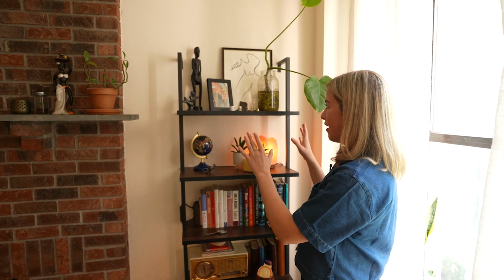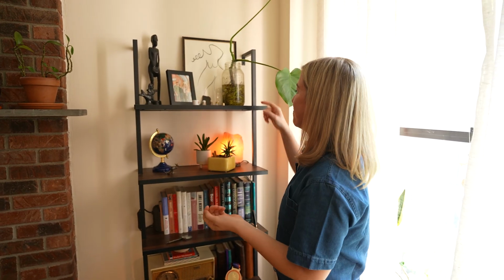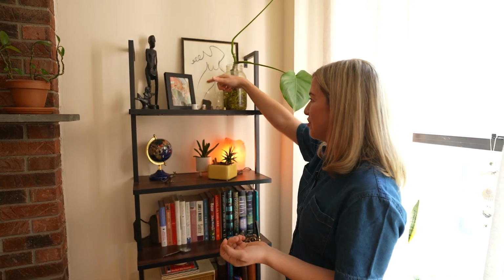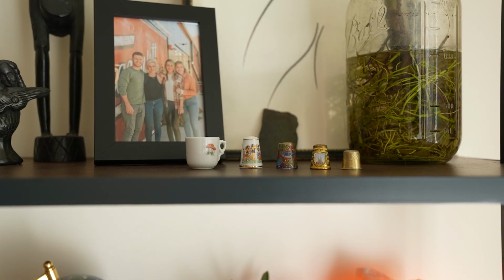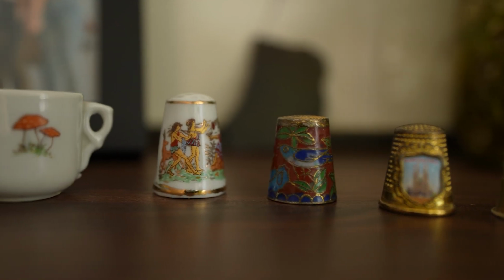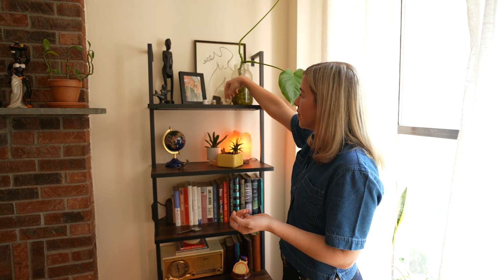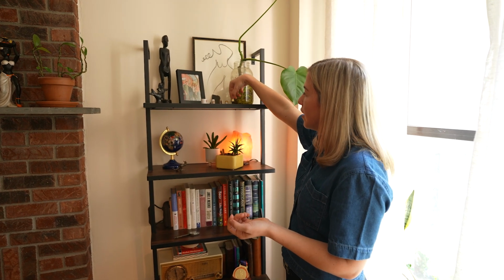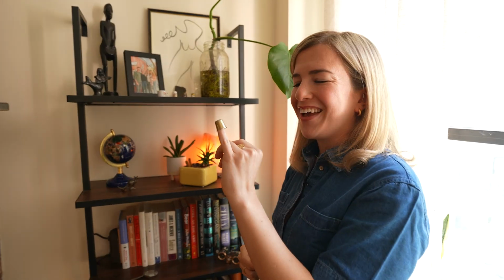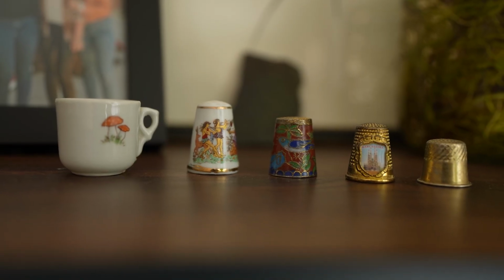These trinkets have been acquired throughout the years. I have a collection of thimbles and a tiny cup from my friend Morgane. Morgane also got me this little thimble from Greece. I got this little thimble in Israel. I got this thimble in Barcelona. And then this little thimble was always in my sister's bedroom growing up. I kind of stole it from her bedroom, and it's been mine ever since. And it started the collection.